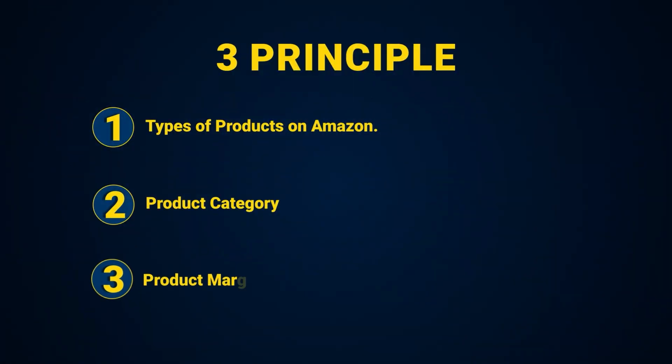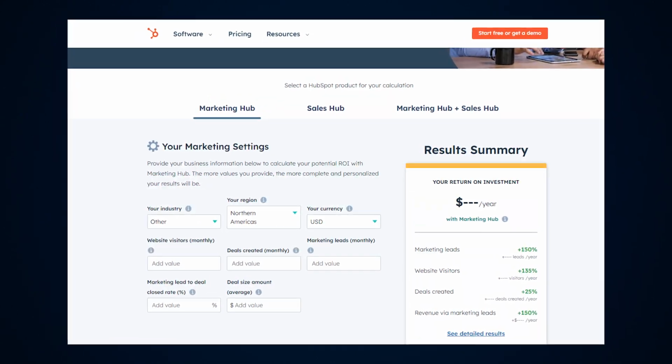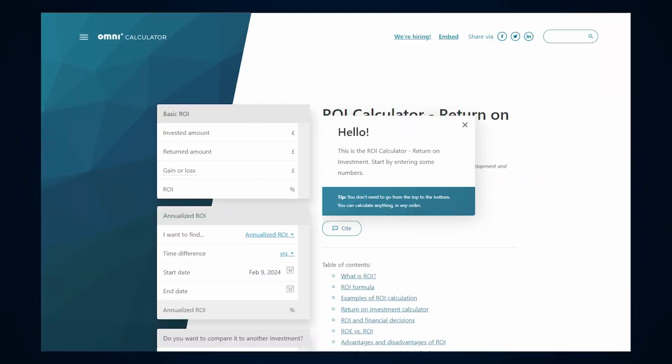Principle number 3, product margins. What I consider to be a good product margin is to be able to make at least 30% ROI on every unit sold, meaning be able to make 30% more than how much I'm spending on buying and sending that product to Amazon. You can use any online ROI calculators to calculate this number for you. You want to make sure that the number is at least 30%.